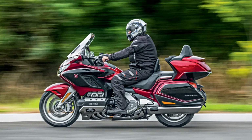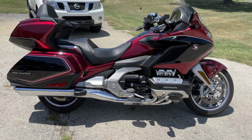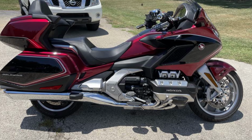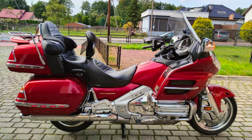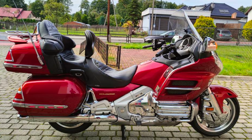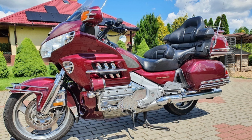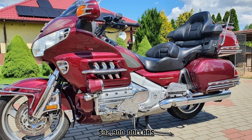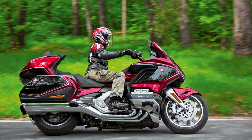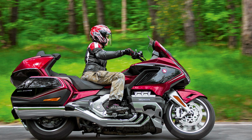Weighing in at 84 pounds, the Goldwing offers a balanced and comfortable ride, enhanced by its superior suspension system, ideal for both rider and passenger on long journeys. With 4 available trims, including 3 equipped with Honda's dual-clutch transmission (DCT), prices range from $25,600 to $32,900. This variety ensures a luxurious and powerful touring experience to suit different preferences and needs.